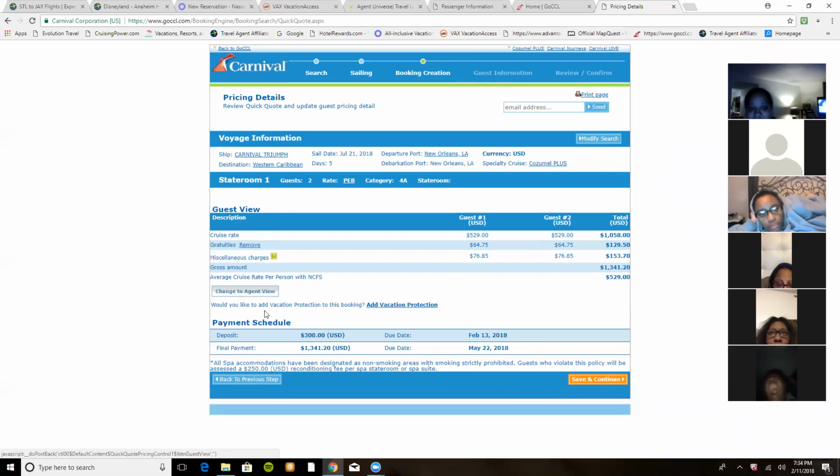We're going to change back to guest view, and I'm going to show you, you can add an email right here. You can print this page or add an email, and this will send this quick quote to your customer. So Natasha, you can do it this way too. It will show them that it's due in 2 days if they book tonight, and their final payment is due May 22nd.